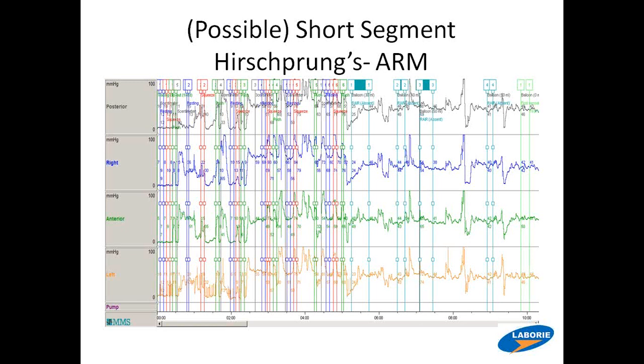She had a normal vaginal delivery and a hysterectomy. Now, looking at her picture, her pressures overall look pretty darn good, right? In this particular channel, her rest is pretty good. Her overall average rest was 56.